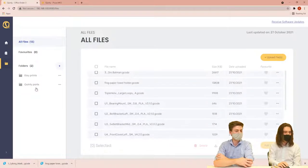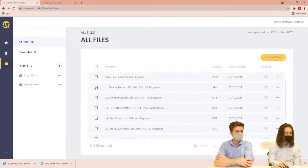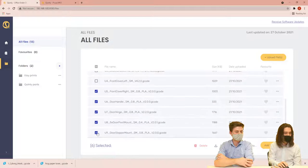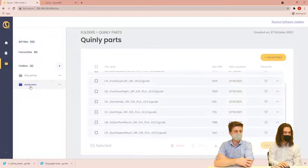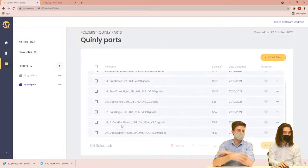So let's see, what do we have here? 2, 3, 4. So I'm going to add 1, 5, 6, 7, 8, 9. Hit move to, hit Quinly parts, and then that should move it over into the new folder. So you can see in Quinly parts, we now have all of the Ultimaker folders.